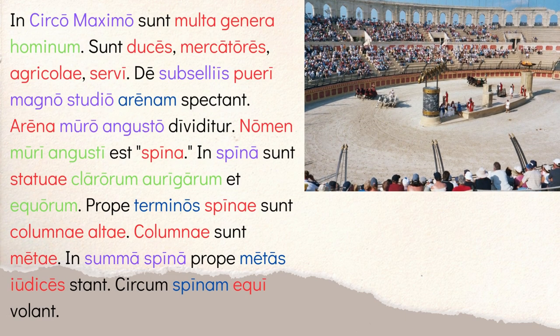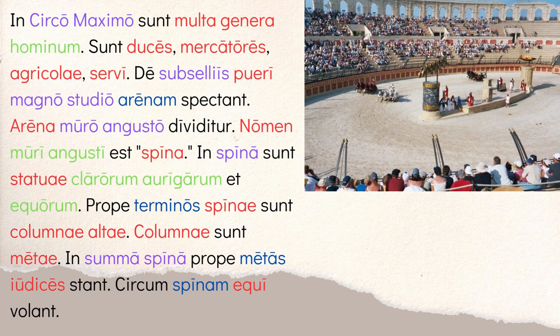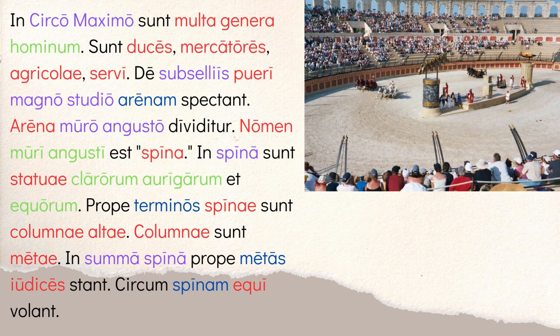You have "In circo maximo sunt multa genera hominum." So in the Circus Maximus, there are many, genera means like types. It can also mean peoples or sometimes races, things like that. But here probably is best translated as types. And you'll notice it's third declension, neuter plural, right? That's why you have the A ending, right? It comes from genus, meaning like a type or a race. So here it's saying there are many types of people, hominum, right?